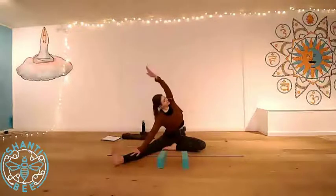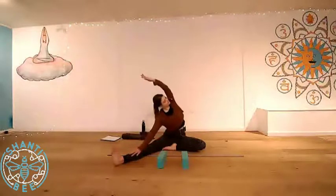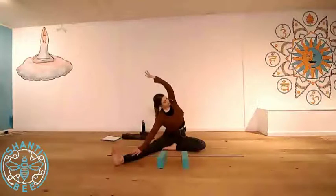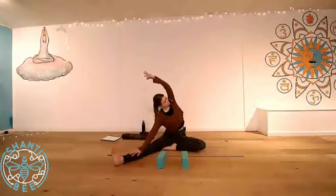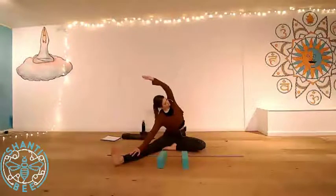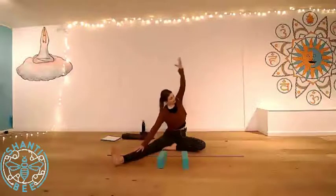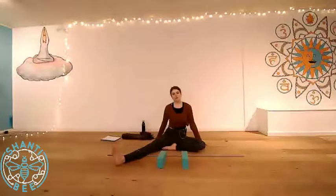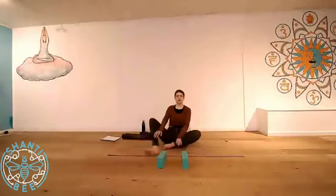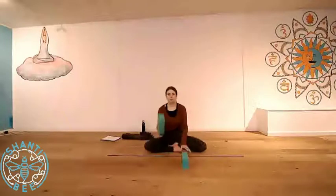Exhale, taking the arm over the head, palm faces the floor. Keep pressing down. And making your way back upright. So we're going to come back into a comfortable seated position. You can either kneel or sit cross-legged, or maybe on your brick if you want a little bit of height.